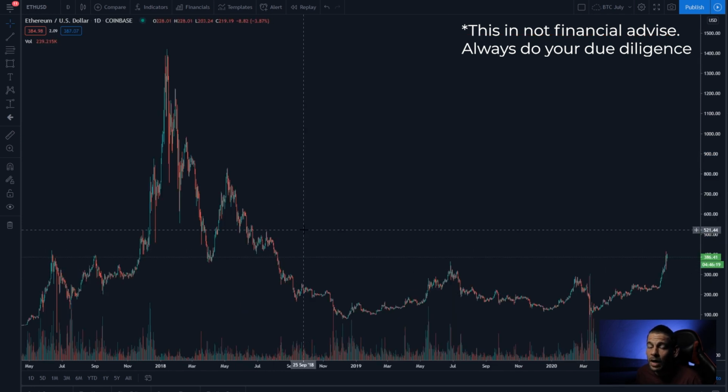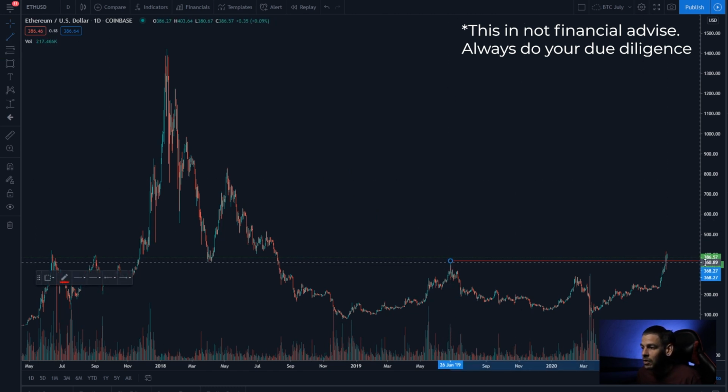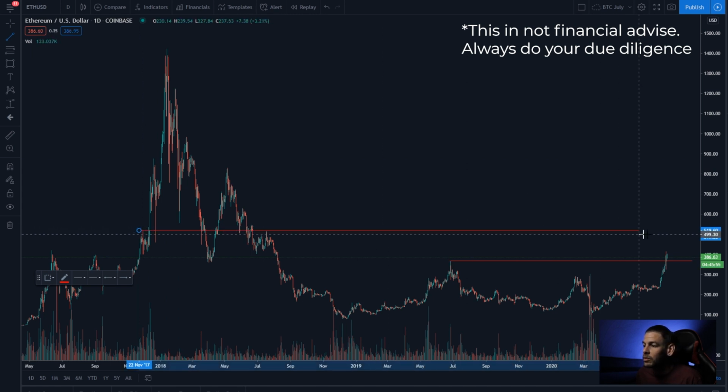So if we take a look at the daily Ethereum chart, you can see, if I just draw a resistance out here, that we've quite clearly broken above that at the moment. Whether we hold that or not is going to be really important, because if we can hold that and turn that resistance into support, then our next target should be around 520.